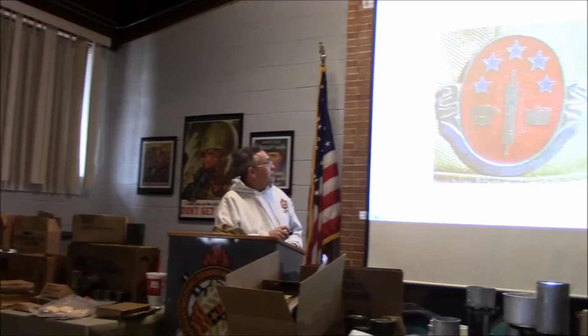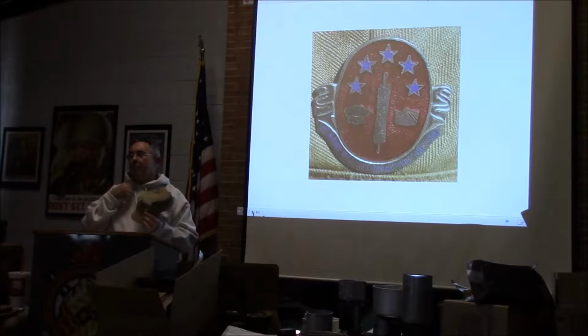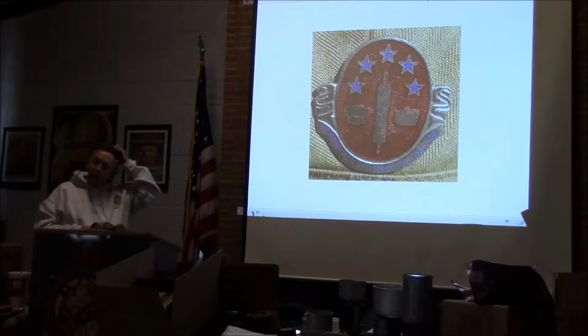No Army marches far without the cook. Cat there, he's another one of our cooks. As far as we know, this was the distinguished unit lapel badge worn by the cadres at the bakers and cook schools in each of the corps areas of World War II. I have yet to verify that with the Quartermaster Museum.